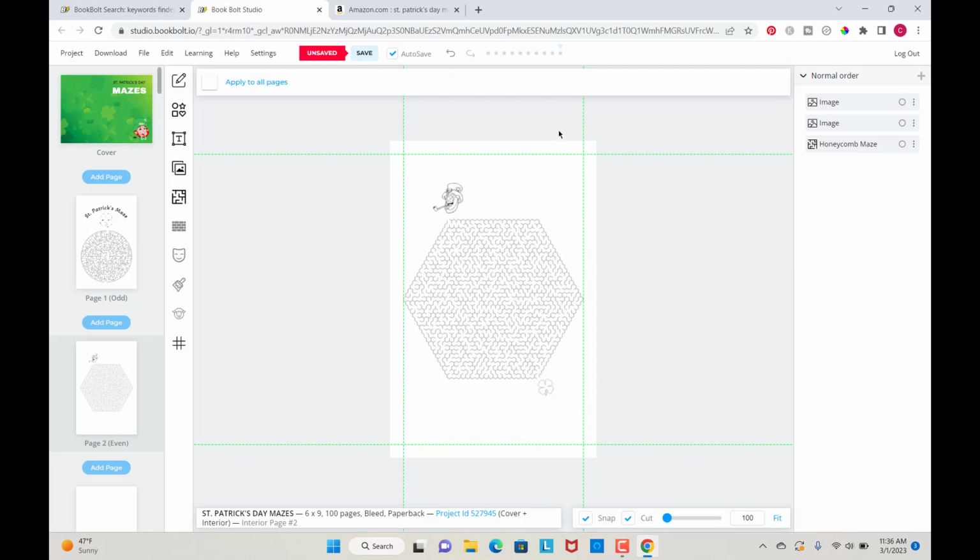So then that adds the St. Patrick's Day elements to the pages. Like I said, you don't have to do all of this, but if you want your book to stand out from the other ones, you can do this kind of thing.